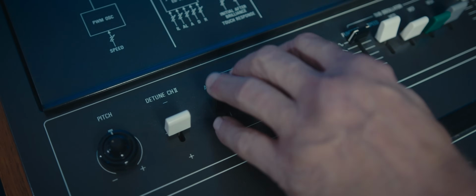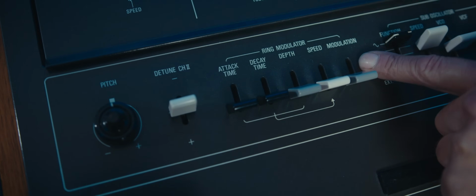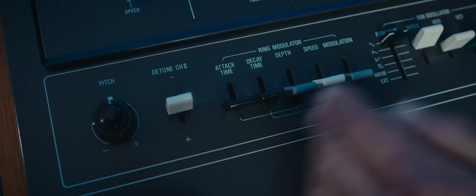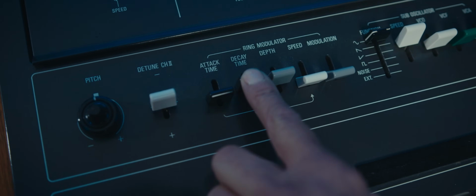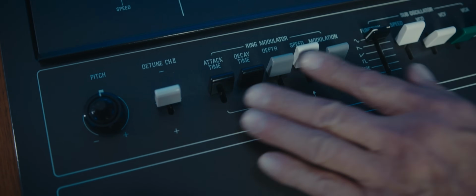Over here is your ring modulator section. In here, you have your modulation, speed, depth, decay, and attack. I read that backwards because it's really left to right. But your attack time you would set, and then your depth of it, your decay time, and then the speed, and of course modulation, self-explanatory.